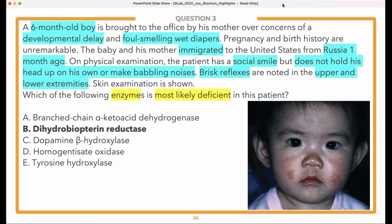E, deficiency of branched-chain alpha-ketoacid dehydrogenase, is associated with maple syrup urine disease. And that's when somebody can't break down the branched-chain amino acids. So patients with this disease will classically present in the first days of life with irritability, vomiting, lethargy, dystonia, and a maple syrup smell to the urine. So once again, a little different than what this patient presented with. But great job, everyone. This was a challenging question. All the topics we've covered today are high-yield biochem questions. So make sure you're keeping track of these enzyme deficiencies and how they present in patients clinically.